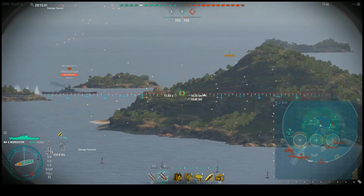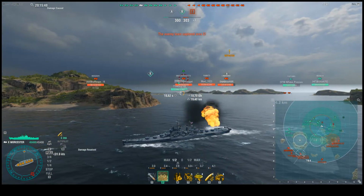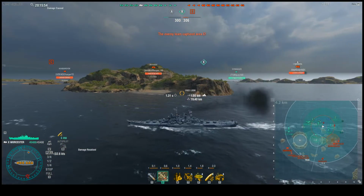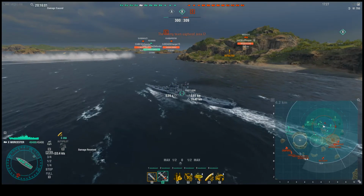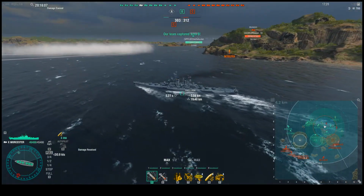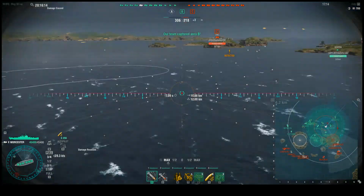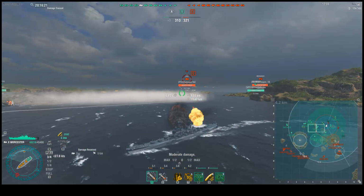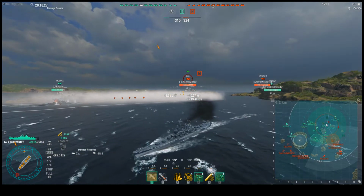Enemy destroyer detected. About a 3-second or faster, and I'm probably going to need to turn my radar on here, which I am. Both. There's hydro. Pretty sure there's some torpedoes coming. Ouch! Yeah, I got hit by the Zao. Again, light cruiser, not really that strong. Torpedoes to starboard.